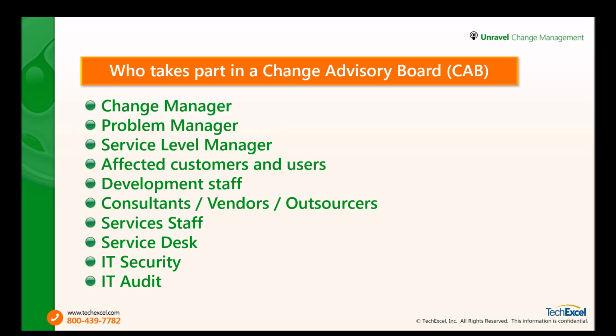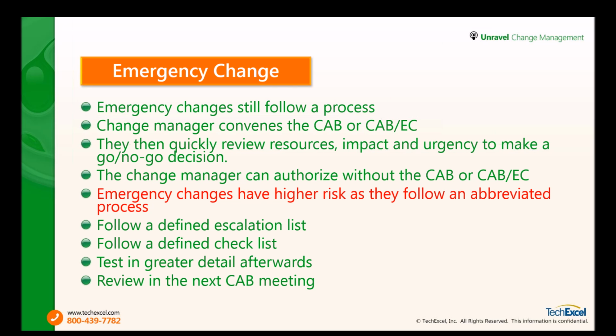An Emergency CAB can be in place, where their primary role is to review and make decisions about emergency changes. It's a subgroup of the CAB, and membership is decided at the time a meeting is called, and depends on the nature of the emergency change. Attendees vary within the CAB, and it depends on the changes to be considered. CAB members should have sound technical knowledge and a good business perspective. The change manager is the only permanent member on the board here. So needless to say, all CAB members should be available after shift hours.